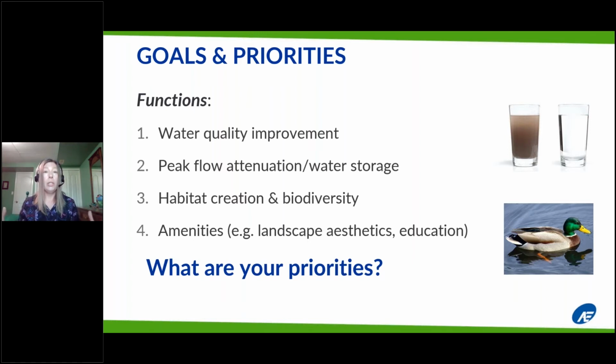Flood attenuation, flow attenuation. Maybe your systems are becoming overwhelmed by high storm events, and so you really want to have an area where you can capture the flow of that water and hold it there so that you're not overwhelming your stormwater systems in your cities. And so that really increases the resiliency of your existing systems.